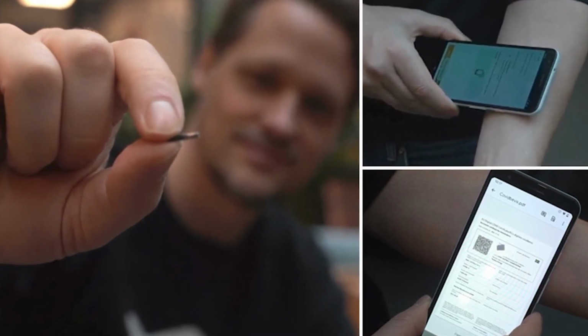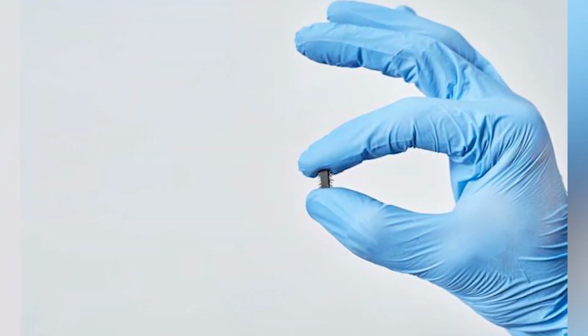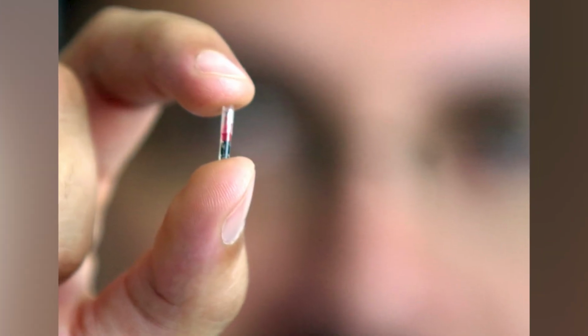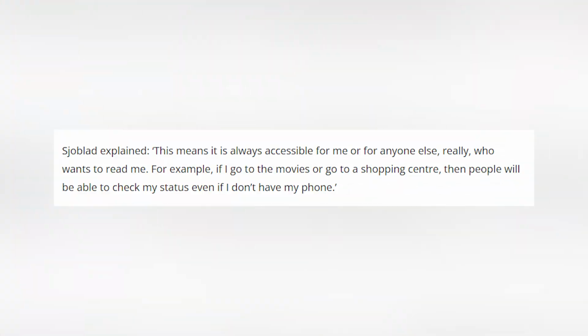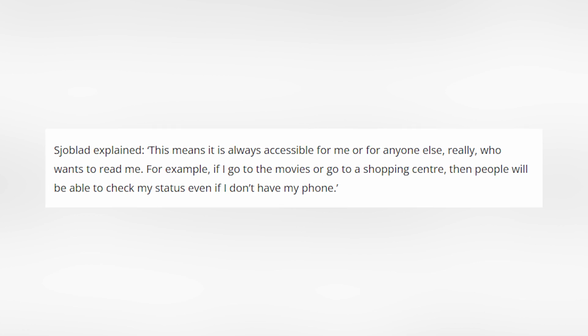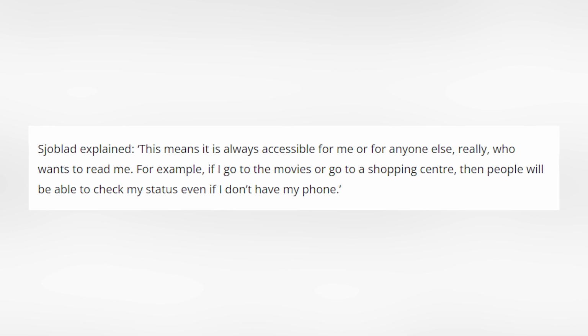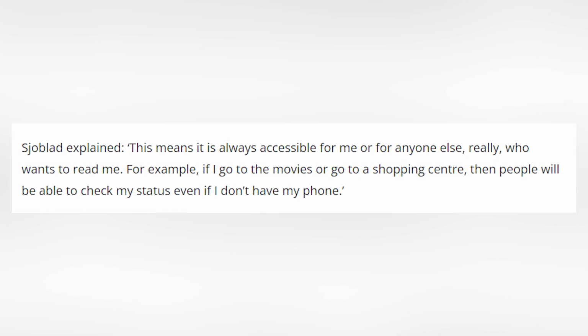And the size of the microchip is apparently 2mm by 16mm in size and can be inserted just beneath the skin so that whenever necessary, people can scan you for your passport. The managing director of the Swedish startup company has apparently already received the implant himself, and during his interview, he showed off how scanning the chip would bring up a PDF that contains the details of his COVID vaccine passport. He goes on to explain, "This means it is always accessible for me or for anyone else really who wants to read me. For example, if I go to the movies or go to a shopping center, then people will be able to check my status even if I don't have my phone."